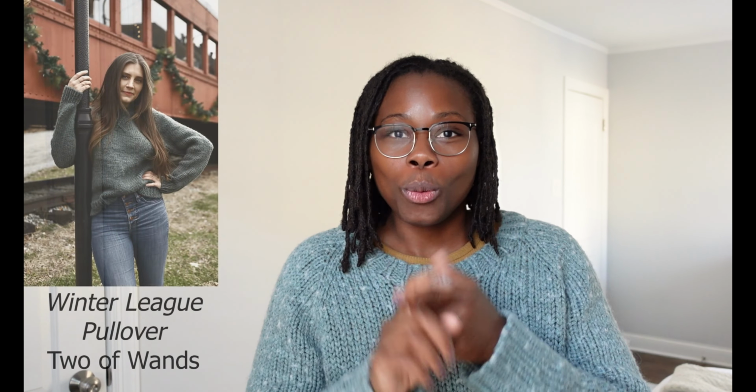Next up on the list, so this is third favorite sweater that I've knit myself. This is the Winter League Pullover by Two of Wands. Yes, Winter League Pullover. I used a recommended yarn, which is Lion Brand Hue and Me, which was developed in collaboration with the actual designer of this sweater, Alexandra Tavel of Two of Wands. And I chose the color Agave.